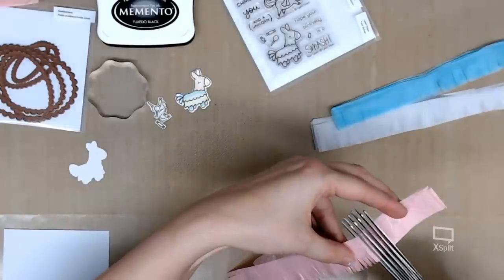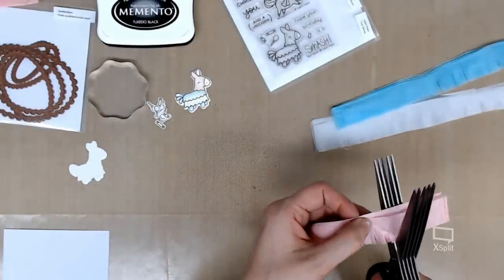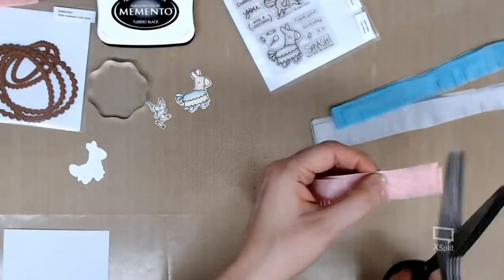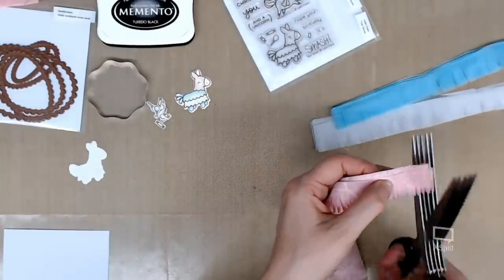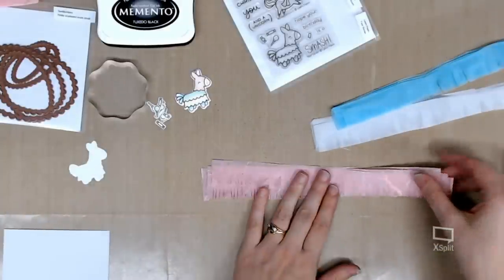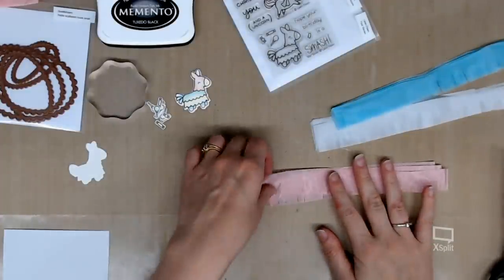MFT, My Favorite Things, has some cute stuff this new release. So we've also got Delana said antique paper. So the antique paper is that, oh, that's the distress oxides, right? And that's going to be your sand. Cool.